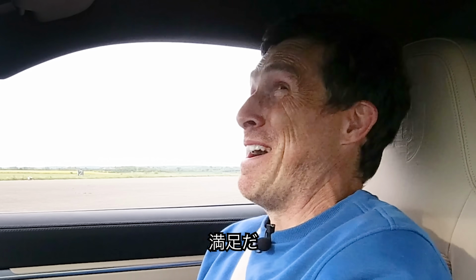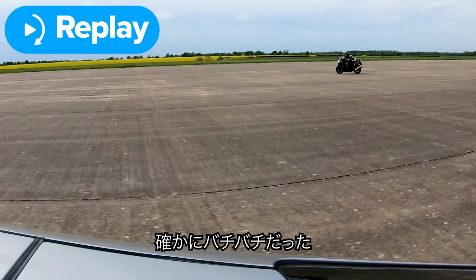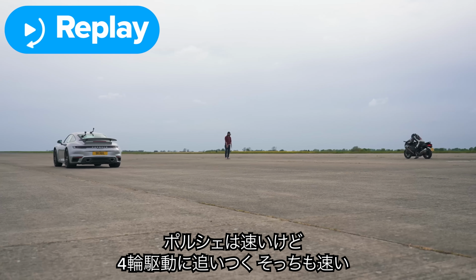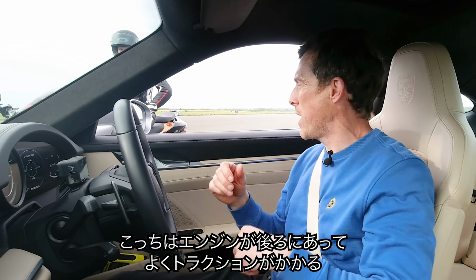Come on. Oh, I feel so smug. Yeah, that was tight all the way. And really, really tight. Well, this Porsche is quick. That is quick. I mean, I beat you off the line, four-wheel drive. This thing launches like crazy. Engine on the back, so awesome traction.